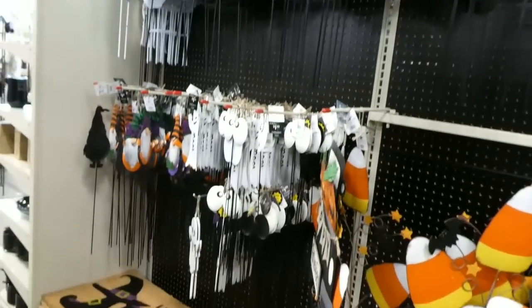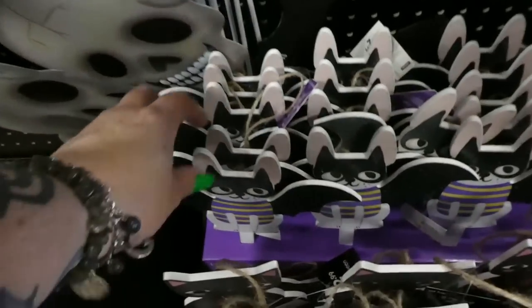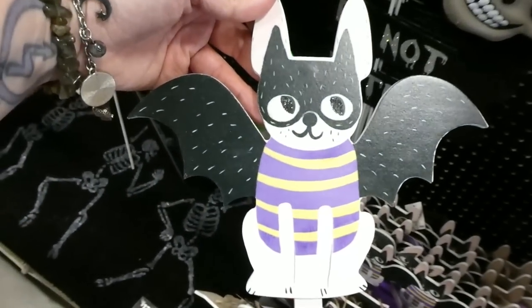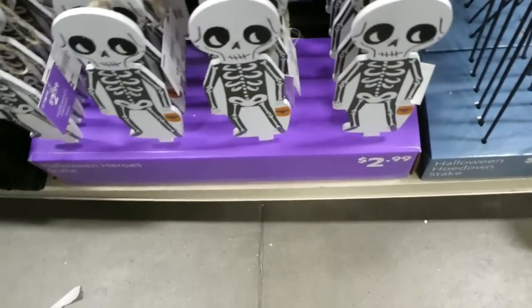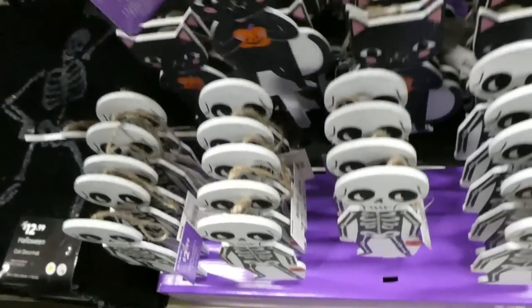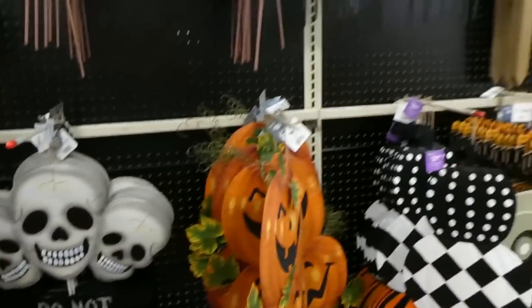Got all our little yard stakes, which we looked at these last time. Oh, look at these cute little guys. Oh, look at the bat. $2.99, stop. It's a bat. Is it a dog? Looks like a dog bat. He's cute. We're getting him. Little skeleton too. Let's get all three. They're friends.